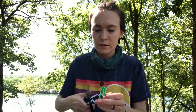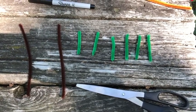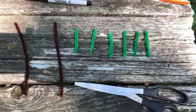So we are going to do that. Did I mention yet that we're making a turtle? We're making a turtle right now. So now we have six pieces to make our turtle. And your pieces of pipe cleaner should look like this once you have cut them all to the right sizes.